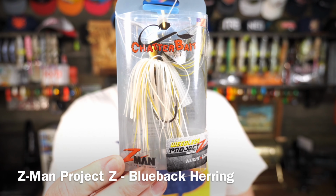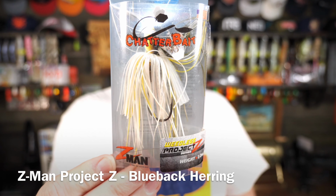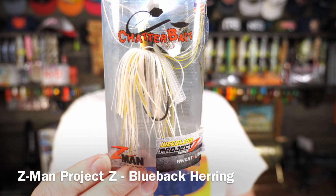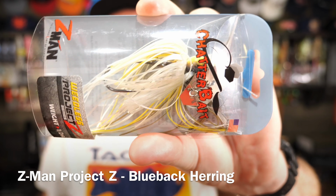Next is a chatterbait. This is the Project Z chatterbait from Z-Man Fishing. This color is blue back herring. It's a 1/2 ounce. And the Project Z is an awesome chatterbait as well.